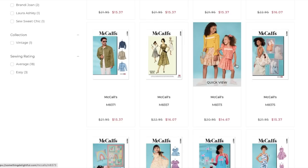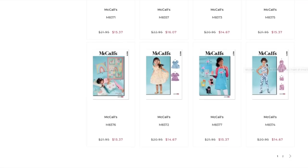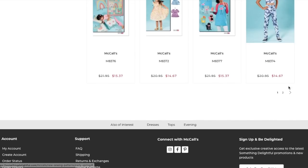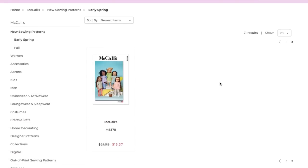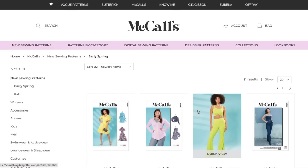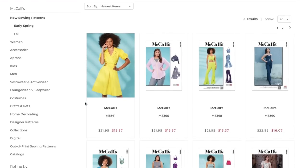Okay, now we're going to skip over little girl stuff, skip over accessories, costumes, little girl stuff, and doll stuff. Okay, so that's it. That is our McCall's early spring. All in all, you guys, pretty strong start to 2023.